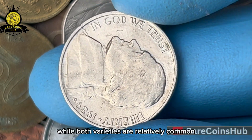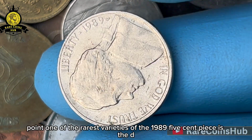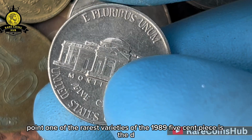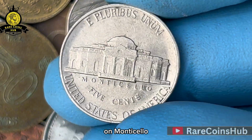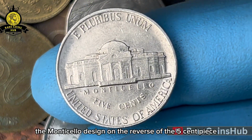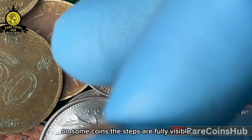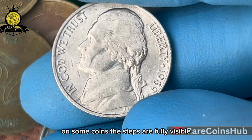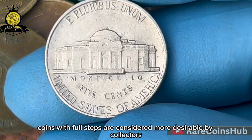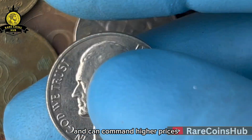While both varieties are relatively common, there are some rare varieties that can fetch a pretty penny. One of the rarest varieties of the 1989 5-cent piece is the D mint mark coin with a full step on Monticello. The Monticello design on the reverse of the 5-cent piece features a series of steps leading up to the building. On some coins, the steps are fully visible, while on others, they are partially obscured. Coins with full steps are considered more desirable by collectors and can command higher prices.